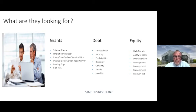The obvious one is just to compare grants and debt. So in terms of grants, okay, the scheme will have a theme, and that theme might be innovation or green, low carbon, sustainability. It'll have some output, but here are the key words: it's looking for leading edge, it's looking for high risk, it's looking for stuff that's new and innovative and it's going to generate intellectual property for UK PLC. Now compare and contrast that with the final four words on the debt slide: reliability, certainty, steady, low risk. So instantly you can answer that question at the bottom of the slide.